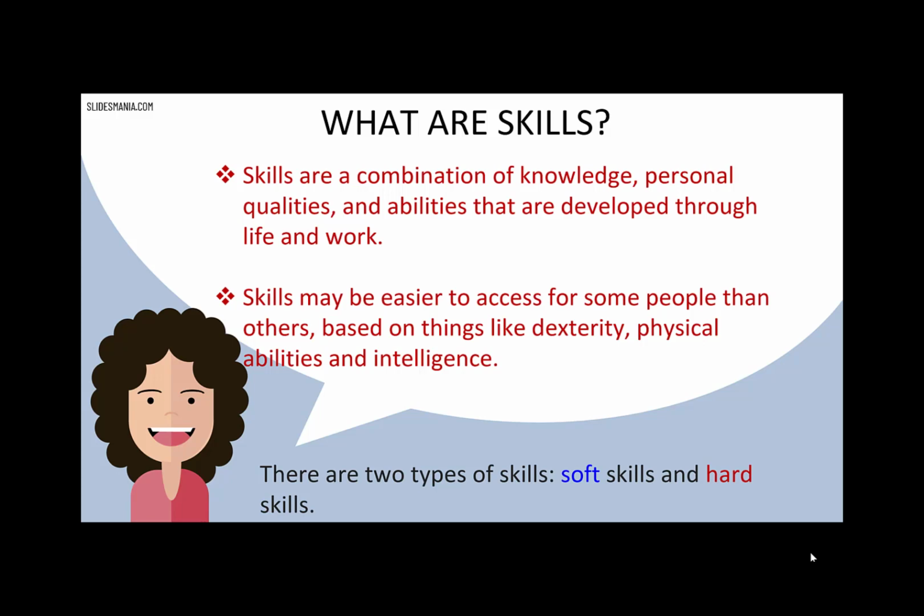Skills are a combination of knowledge, personal qualities, and abilities that are developed through life and work. Some skills may be easier to access for some people than for others, based on things like dexterity, physical abilities, and intelligence. So we do know that sometimes people have the correct makeup or mindset or physical traits to allow them to be really good at something.